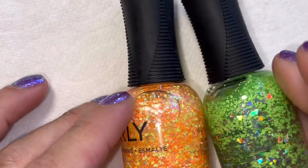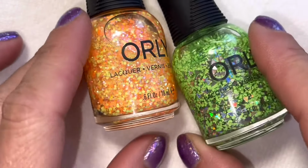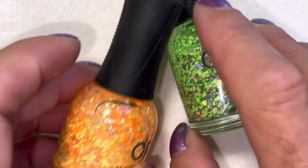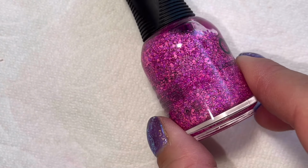I did also pull out some toppers. Of course, I recently picked up Orly's that I got at Ulta. They were Ulta exclusives. We got Hi Bye and Hey Bestie, which I think are just so cute. And then I have some old tried and true. Oh, I have one more Orly. Sorry, I picked up this one too. This one is Let's Go Girls. I think those are just perfect for summer.